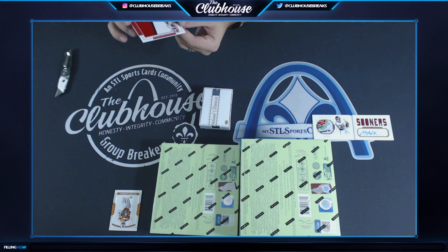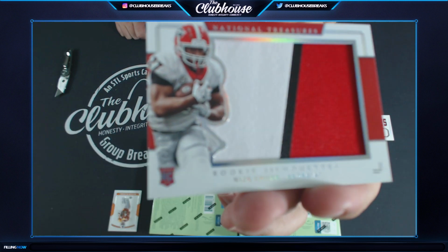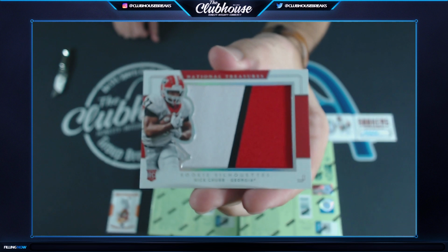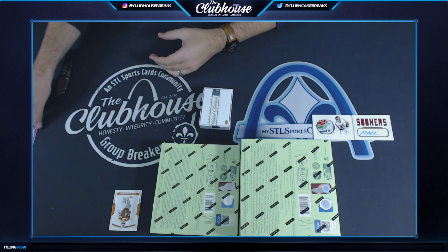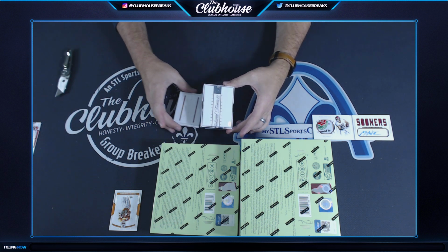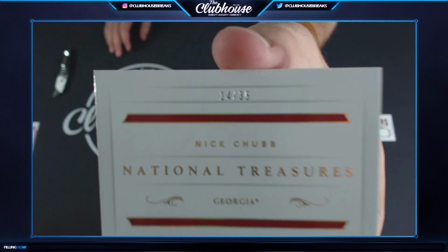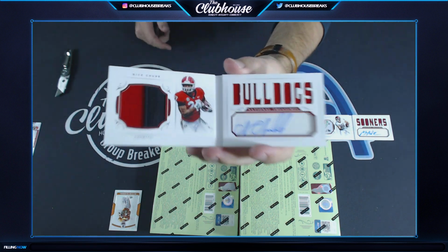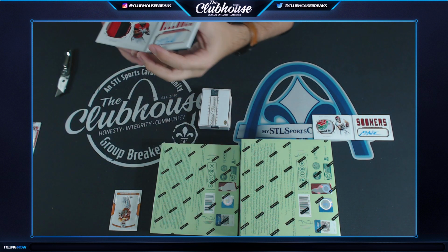Next, numbered 18 of 25, Roy. 18 of 25, Nick Chubb. Nick Chubb. Jumbo patch. And we got another booklet here. Should be another nice looking card. 14 of 35, Allen. Beautiful. Nick Chubb, rookie patch, jersey booklet. Number 4.